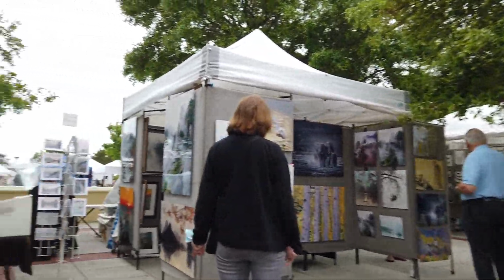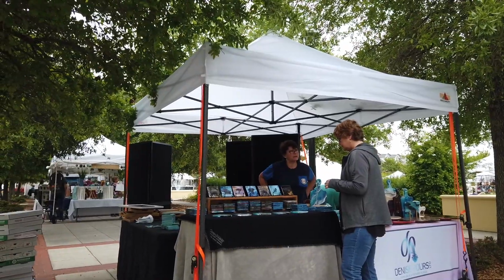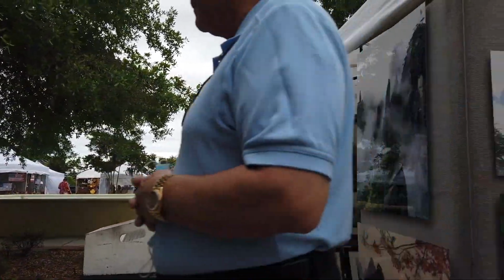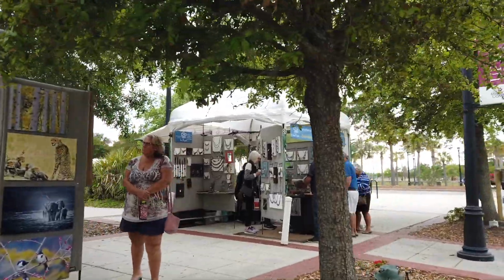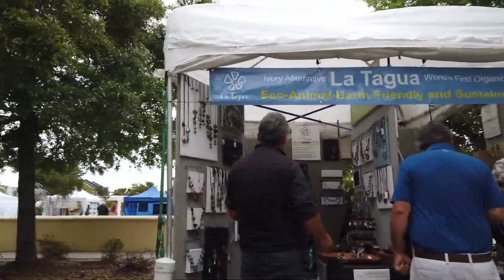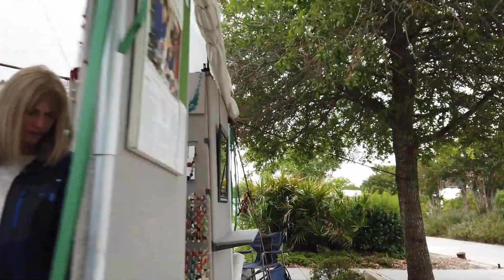And all this has to be, it's required by the Art Guild, original works of art. You cannot reproduce, you cannot reprint, and you cannot resell. So in order to get a booth or a tent in the Art in the Park, you have to be relatively local to the area and producing original art.